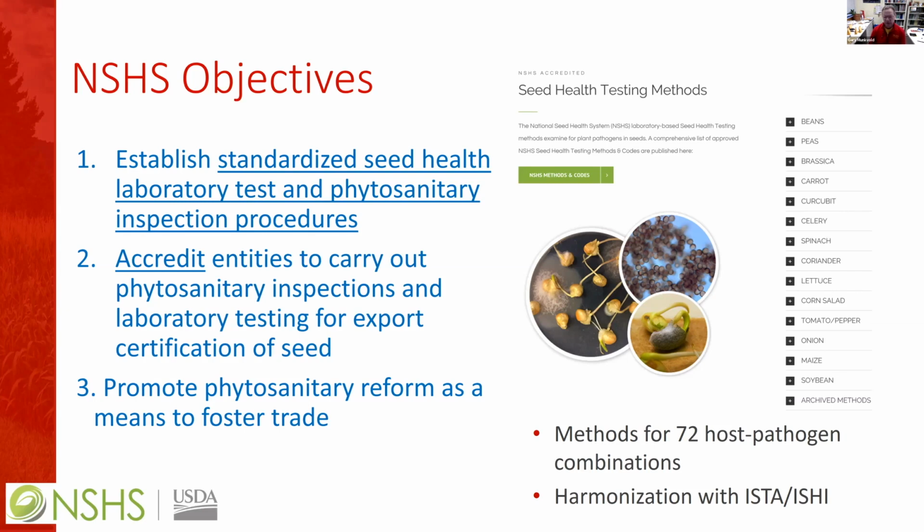So we have on our website the methods for 72 host pathogen combinations, and we do, to the extent that we can, harmonize those with both ISTA and ISHI. So many of the methods on our website are ISTA and or ISHI methods, but we also have additional ones that they have not validated.